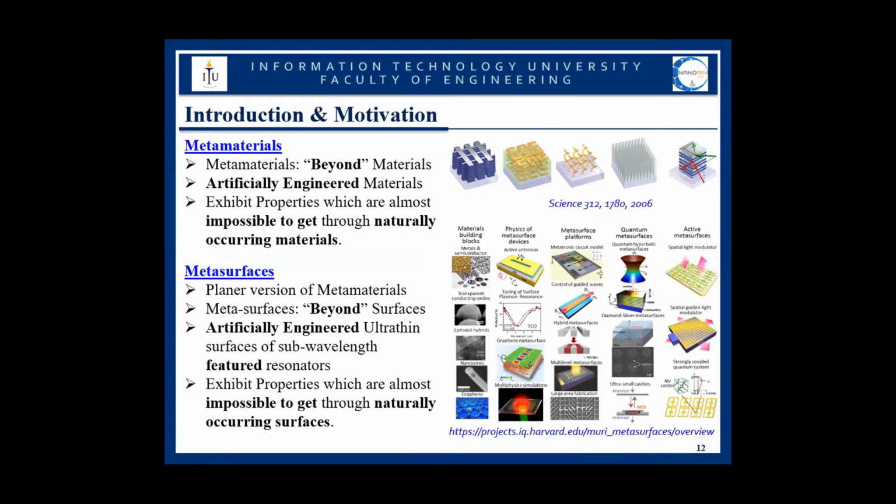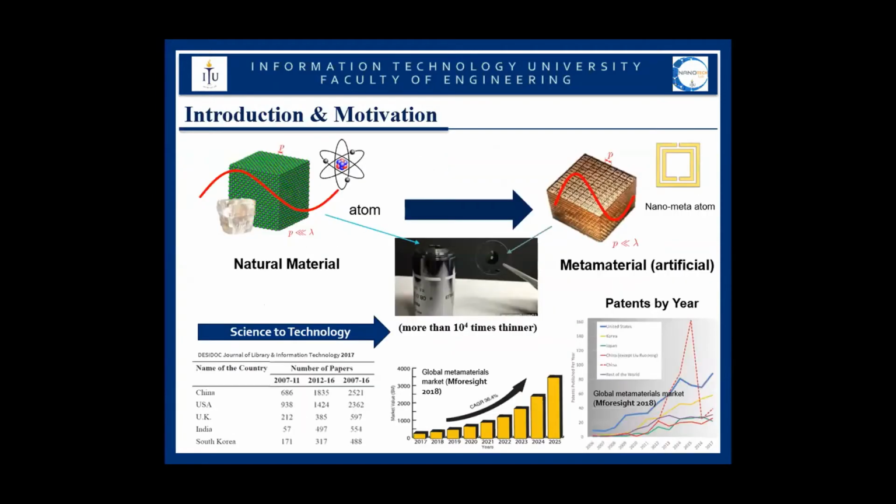So these planar, subwavelength-dimensioned nanoresonators, an array of these nanoresonators, are called metasurfaces. Just to give you a comparison, in natural materials, we have atoms. In metamaterials and metasurfaces, we have artificially engineered subwavelength-featured atoms, and we call them meta atoms.